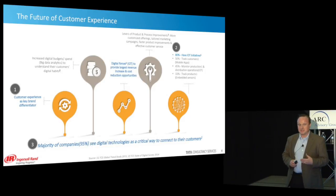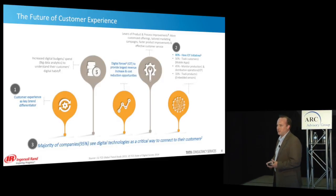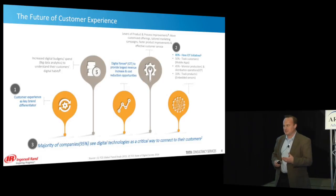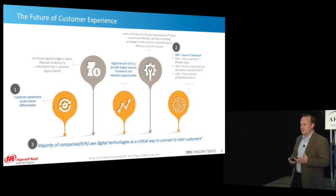Value that the customer can take to the bank, but also from a manufacturer perspective or service provider perspective, we've got to get paid for these services too. This is an investment. This is opportunities to extract profit or revenue streams. So you've got to have that mutual win, and this is one of the challenges as we look at this space of bringing these together.